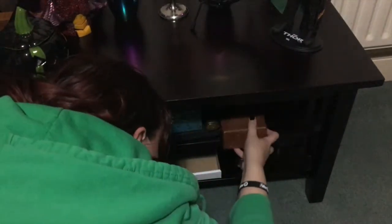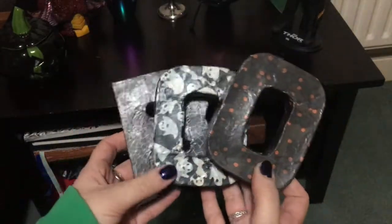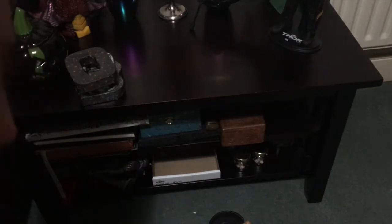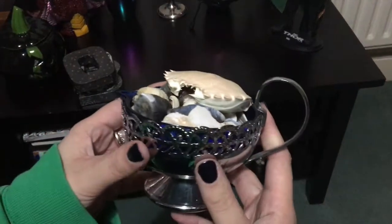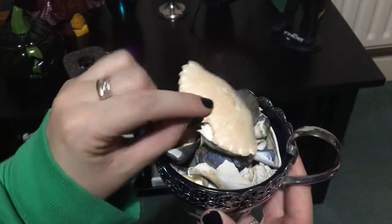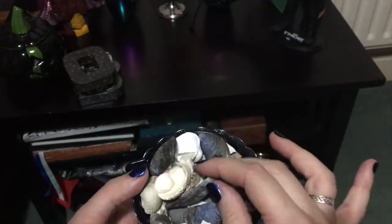Next, we move on to some other items. First things first, we have some Samhain decorations that I made myself. Silly little cardboard letters covered in Mod Podge and some decoupage paper. Fun, quick little thing. Now, I have a matching one. This is actually a gravy pourer. I got it in a charity shop. It is full of, again, I got another one of these crab shells, and loads and loads of seashells.